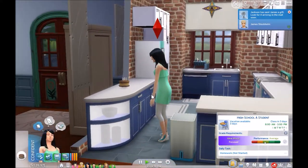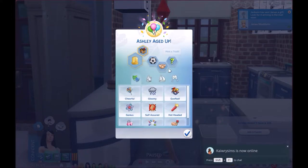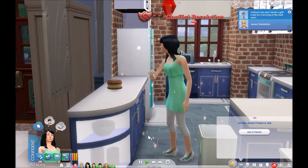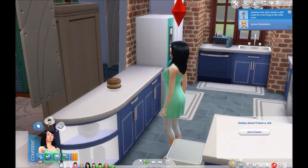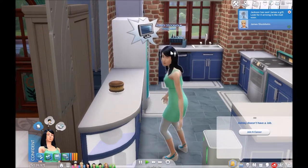Oh my god, you look so cute, honey. I love that dress. It's adorable. I would totally wear it myself. I really would. Okay, so we're gonna make her hot headed, because why not? Great. She's adorable.